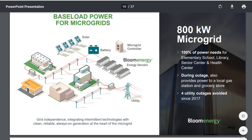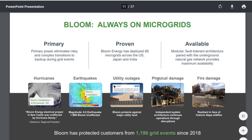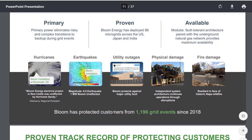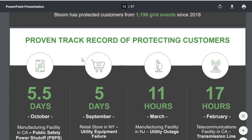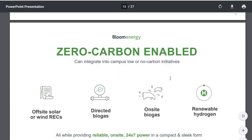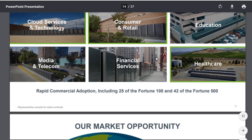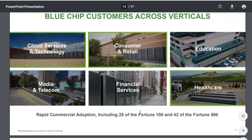They have some structure here, how they're building it. And of course, this is where they really shine through: the hurricanes, earthquakes, utility outages, physical damage and fire damage. They have protected customers from almost 1,200 grid events since 2018, and I suppose these are some sort of grid events. Proven track record, yeah, they have saved a lot of companies from these power outages. That's great, and they have some very fine customers on a list here.